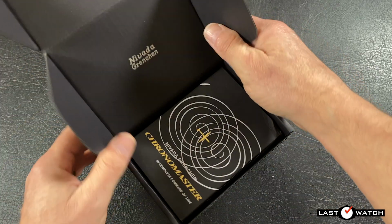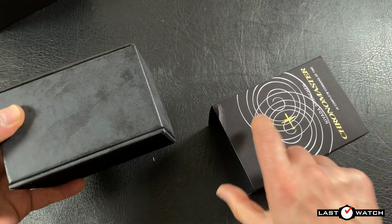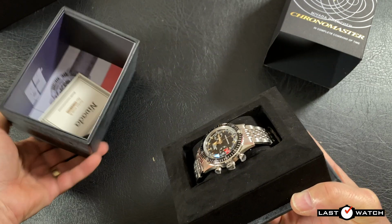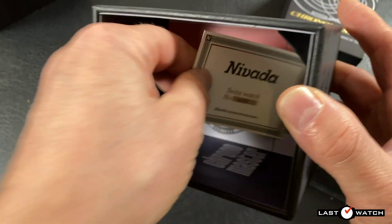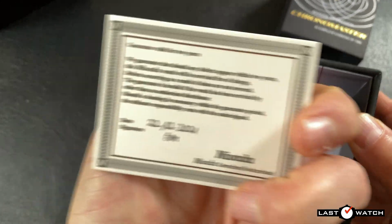The Chronomaster was delivered in an outer cardboard box with a cardboard sleeve protecting a leatherette style casket. Within you will find your plastic clad watch displayed on a velvet effect cushion. All of Nivada Grenchen watches come with a 30-day returns policy and a 2-year guarantee.